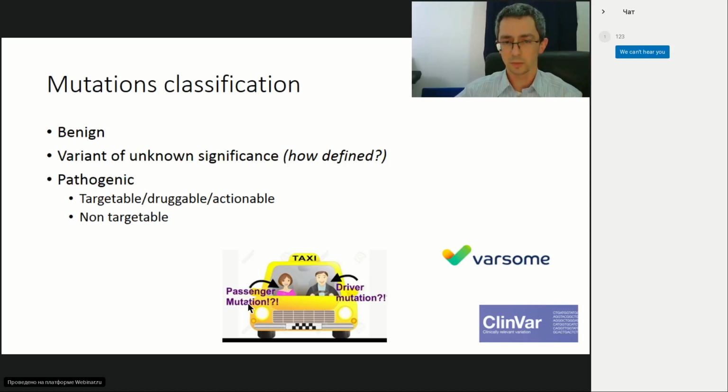And in addition, one more term that we should know is that many of the mutations can be called driver mutations, but some can be called passenger mutations. And sometimes we see tumors with several mutations in several oncogenes. We know that on average there are 3, 4, 5 driver mutations. It means these mutations push the tumor forward. And if you attack them and block them, the tumor will collapse.